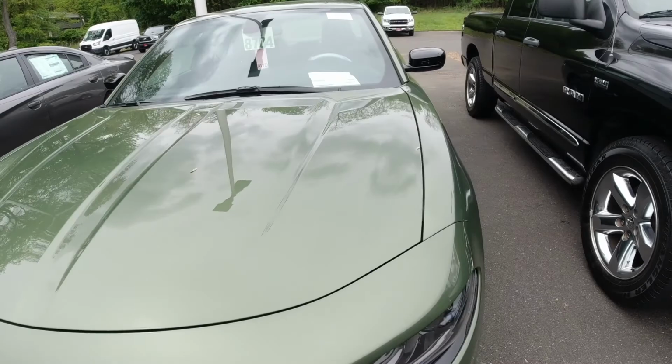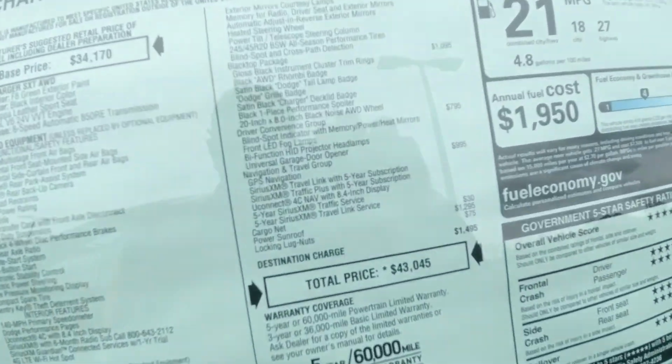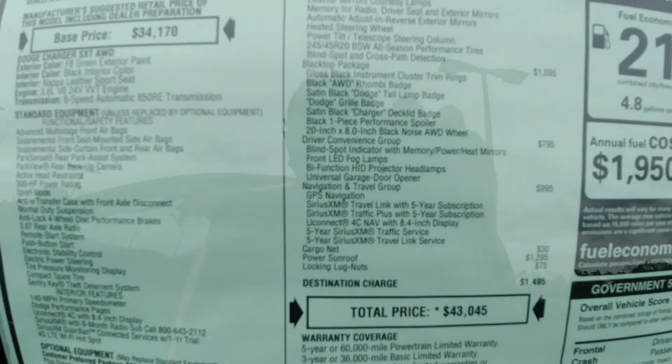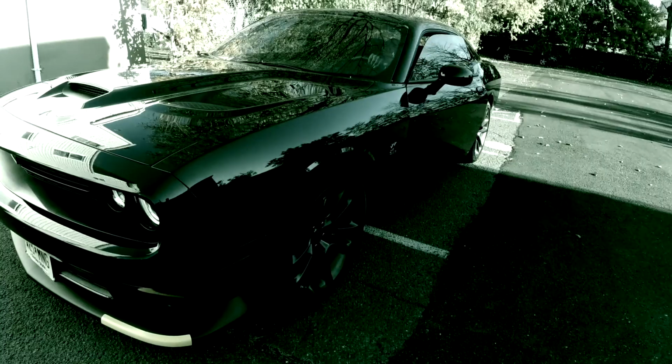I know it's probably all-wheel drive. I'm gonna tell you something. Sunroof on, it's fully loaded, by the way. 43K. Right, that's everything. That's all the little features, the add-ons. But remember, that's MSRP you're talking about. The base model. It's a base price, right? It's the real price.